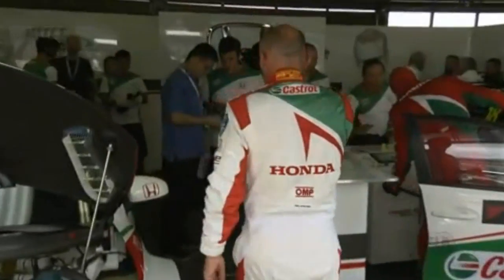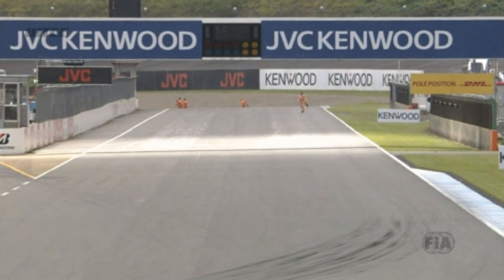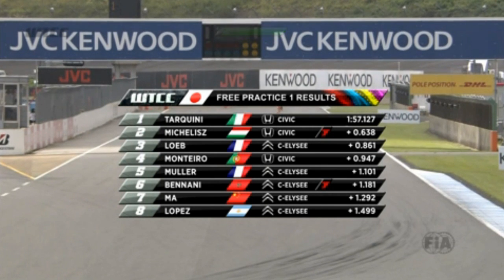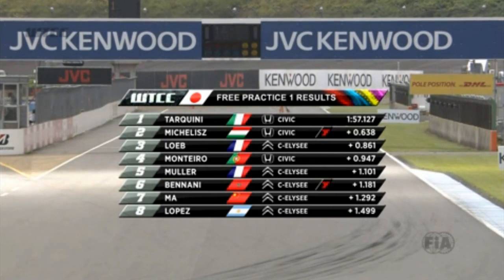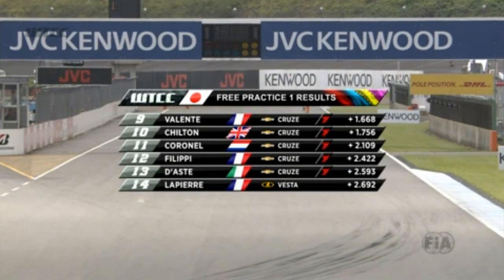Gabriele a couple of hundredths quicker than he went in the unofficial testing. Second quickest, Norbert Michelis, did a 57.76. And in testing, he did a 57.65. Jose Maria Lopez tested 57.66, and here he did a 57.98. No, he didn't. Lopez did a 58.62. He wasn't anywhere near the top of the pile. Wasn't third quickest, was he? That was Loeb. So quite a few people got nowhere near the times they did in free testing yesterday. Nico Lapierre, for instance, a 59.